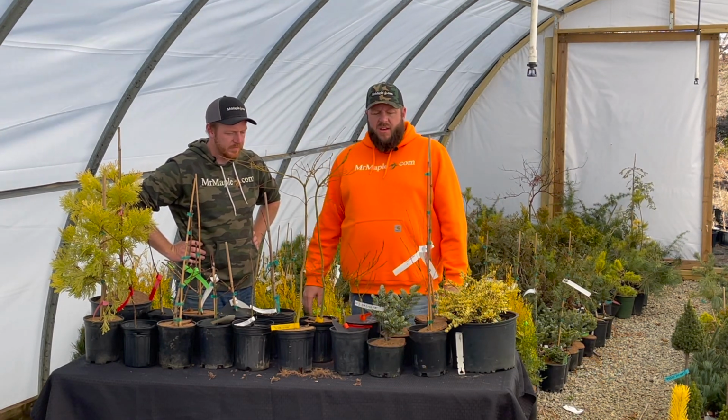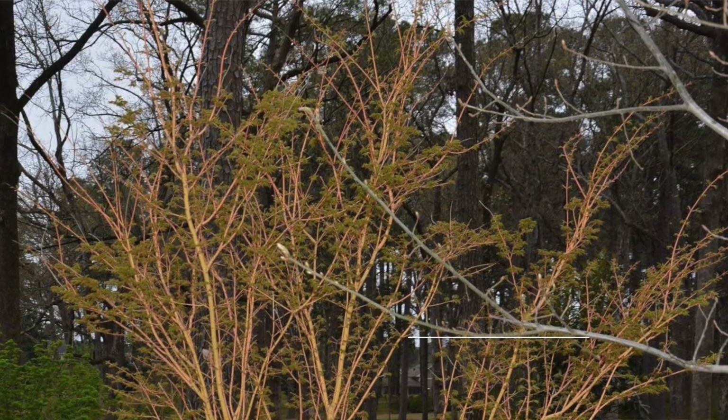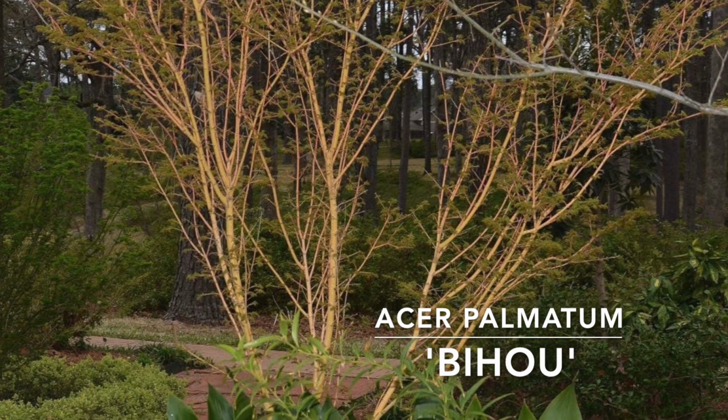Now, next up on the table, we've got a highly requested one. We're bringing back Acer palmatum 'Bihou'. I might be the same color as it today with that yellow and orange. Do you need me to get behind it? Yeah, maybe today, but Bihou, we've got some good sizes in this one.